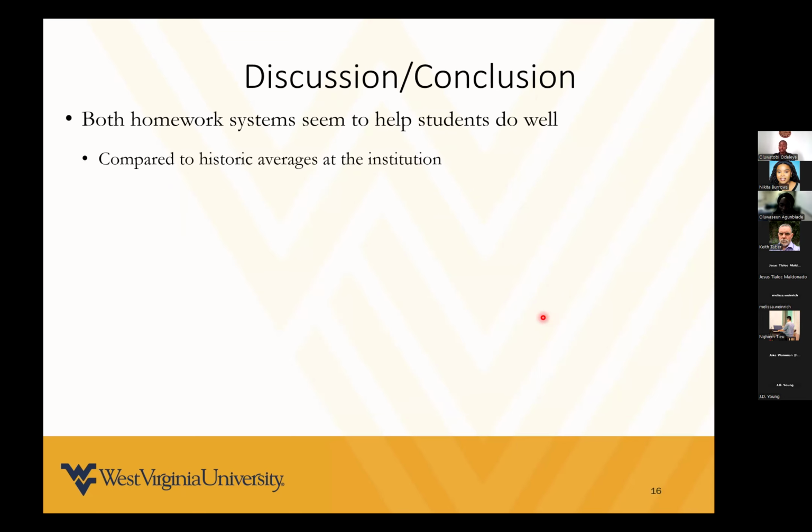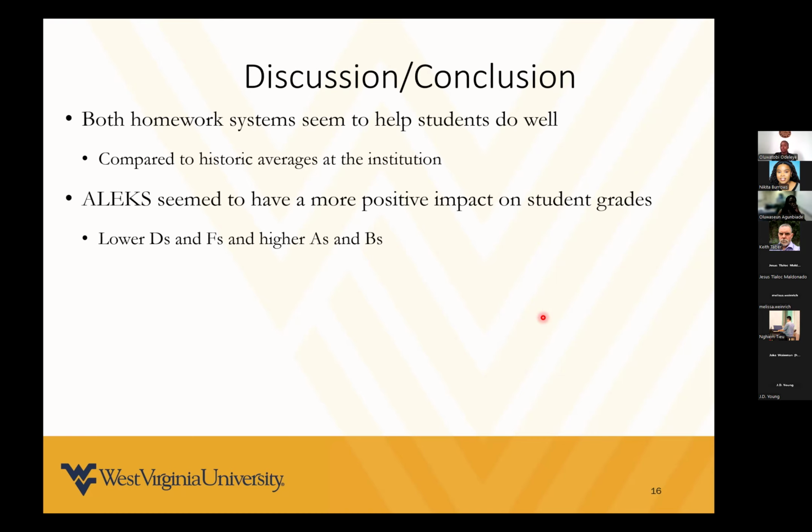And so in conclusion, for this study, both homework systems seem to help students do well. Looking at traditionally how students would do in Chem 1, these students are doing better with online homework systems regardless. But ALEKS seemed to have a more positive impact on student grades. Not only were students scoring higher on the exams, they were actually retaining knowledge more based on the data. But they also had shifted from C's to B's. So we're seeing lower D's and F's and higher A's and B's with students that were using ALEKS.